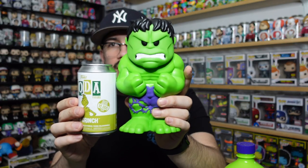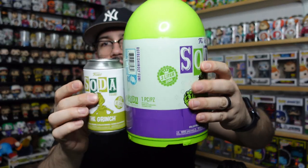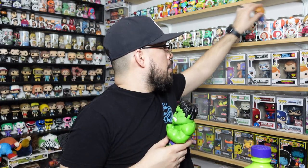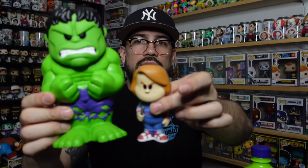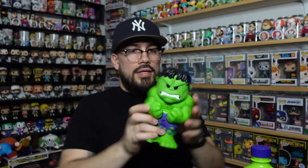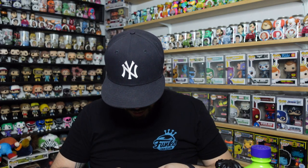I do have a can here to give you a comparison of the can and the actual bottle. You can see it's a lot bigger, that's for sure. And when it comes to the figure, this is what a normal soda looks like, and this is what the 3-liter soda figure looks like. Oh, that's cool. And let's check out the Pog.